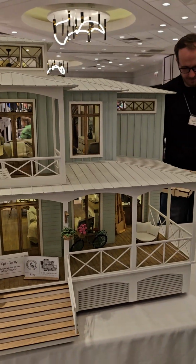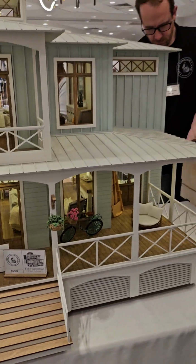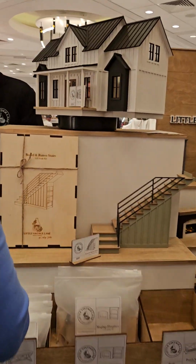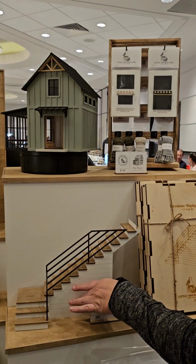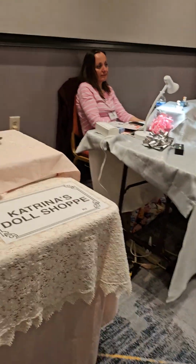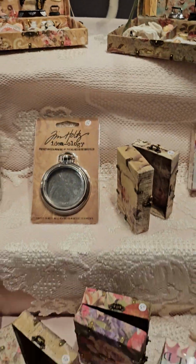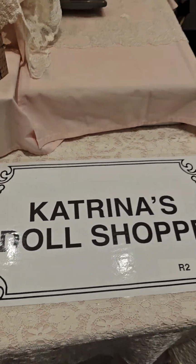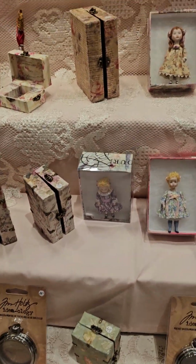I feel like if I buy this, I'm like a millionaire. $7.99. I guess I have to go back to work if I want to have all of these. I can't retire just yet. Doll shop. It's amazing. Look at that.